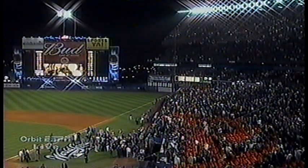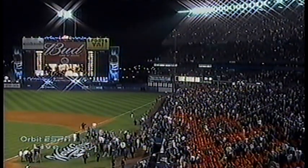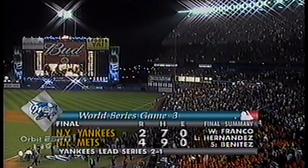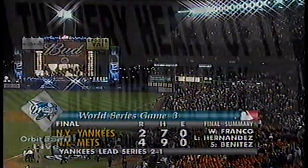So this series will be extended by at least 1 more game, and unlike the last 2 World Series wins for the Yankees, there will be no sweep, as their 14 consecutive World Series wins is ended here at Shea Stadium tonight, and the Mets make it a 2-1 series as we tie the record for most combined strikeouts in a World Series game at 25 here tonight. Reed and Hernandez, the 2 starters, piling up most of them. Franco the winner, Hernandez the loser, Benitez the save.